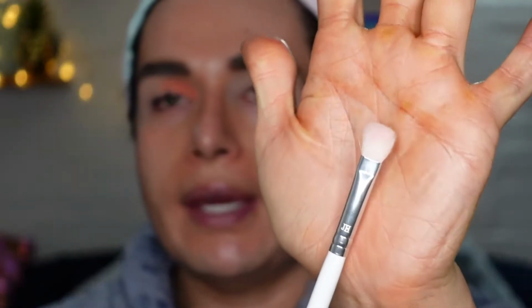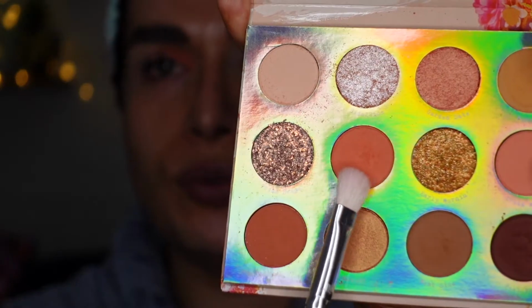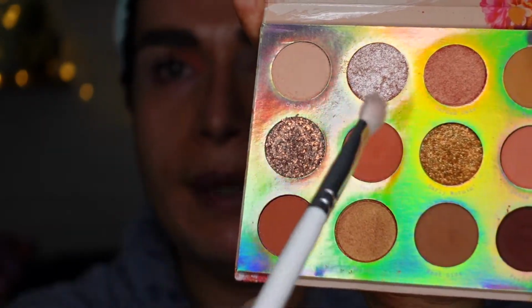Now with a different brush, the JH number 50, I'm gonna be going on my mid crease with the next shadow, Meadow. Okay, this is the one that I'm gonna be working with. These are very pigmented. Not crazy pigmented, but they are pigmented. First, I'm gonna be laying that color and then I'm gonna be blending it on my crease.